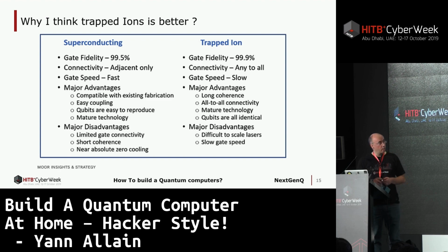This is some figures on why I think a trapped ion quantum computer is a better technology than others. It's just a comparison with one other great technology used by IBM, Google, etc., and a Spanish company, I think. Trapped ions have good gate fidelity, because when we do some computation with a quantum computer, we need to use gates. We use quantum gates, and the quantum gate with ions is quite good.